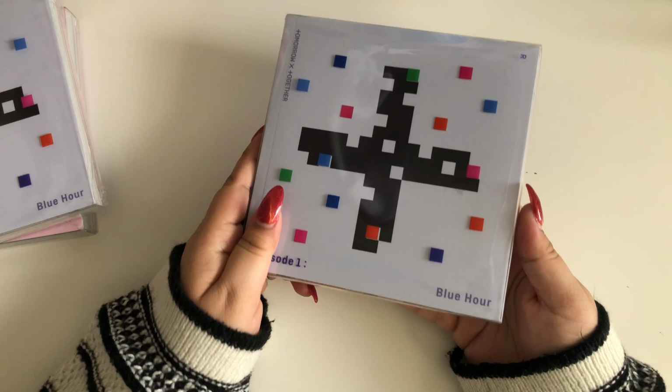Let's just flip. Oh, I already saw my photo card. Okay, so here we have Soobin, some Taehyun, Yeonjun, Huening Kai, more Soobin. I like this concept. Oh, Beomgyu, who have I not mentioned? Okay, I think I showed everyone.